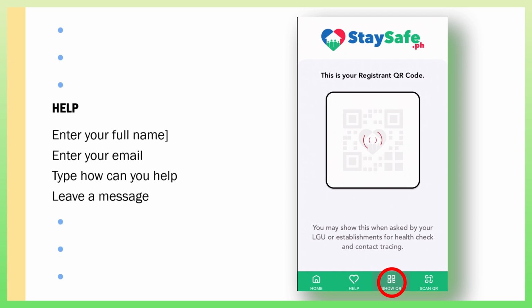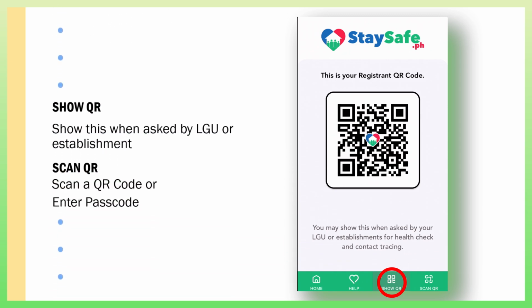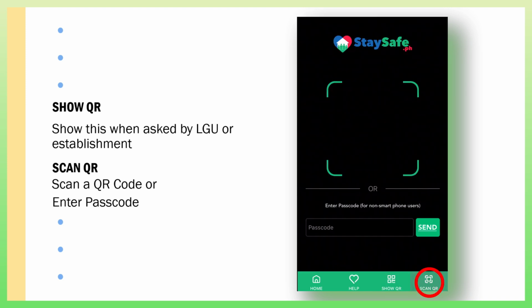If an LGU or any health establishment asks for a health check or for contact tracing purposes, you can show your registrant QR code, just like this one. You can also scan the QR code of other Staysafe.ph app users. And if you encounter a non-smartphone user, you just need to enter a passcode, then click Send.